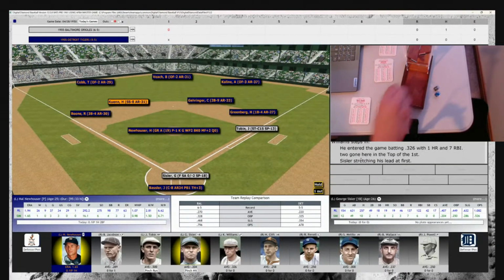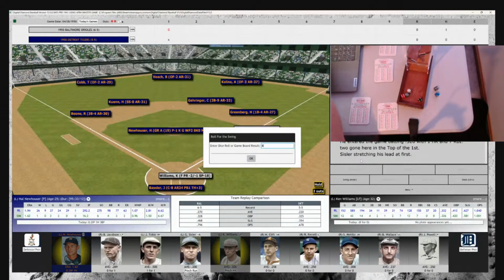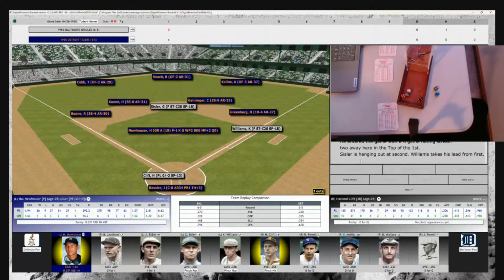And Ken Williams is at the plate. Ken Williams batting .326 with a homer and 7 RBIs. And that's going to be a base on balls. Puts the runner in scoring position here with 2 outs. And we got Harlond Clift up. Clift's batting .258 on the year. He's got a homer and 6 RBIs.